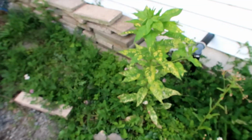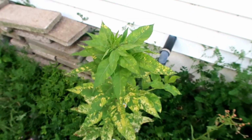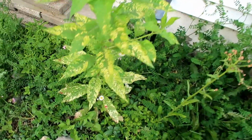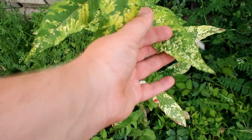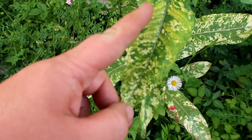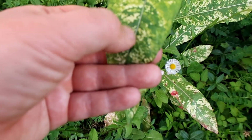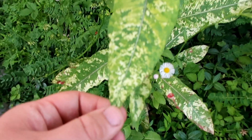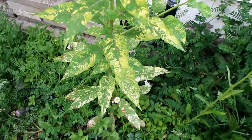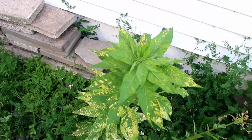Before we get to the beds, here is my beautiful weed, my mystery plant. I still have no idea what it is, but look at these awesome leaves. Aren't they cool? They've got this light green blotching with some almost yellow, pale white or cream color. I was so tickled by this. I really want to know what it is though.